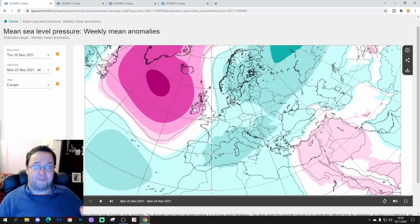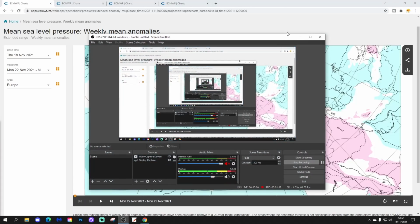Just to say the focus on this update is the UK and Ireland. We do the wider European outlook with the EC extended on a Tuesday. Okay, so let's have a look then.